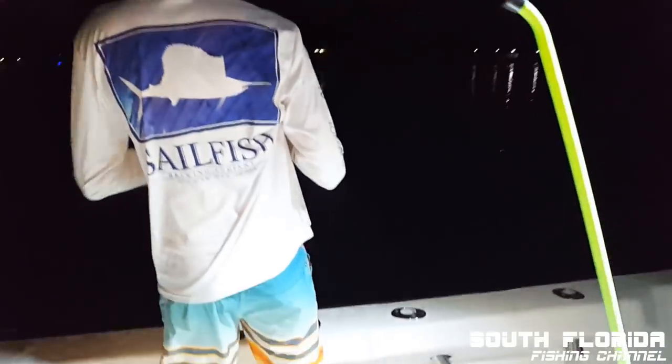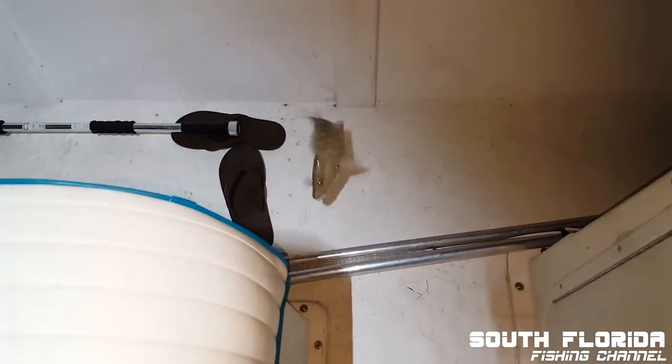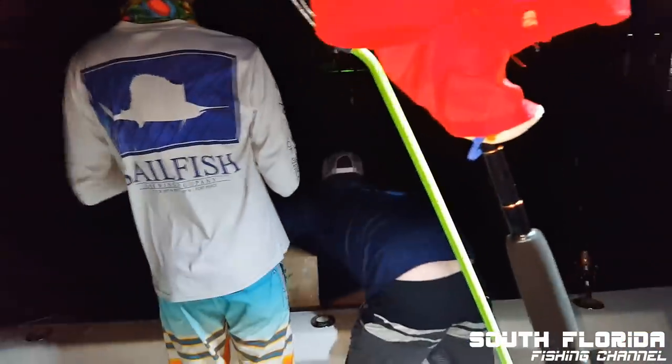Oh, yeah. What'd you get there, Chris? Oh, yeah. That's a keeper, diggity dog. Another good one. Oh, yeah. We got the light on. I still have my bait. I think the light needs to be lower, but yeah, I'm gonna redo this light. Yeah, it's a little bit better now. A little bit. Got another good size one there, Chris. Oh, yeah, good size.